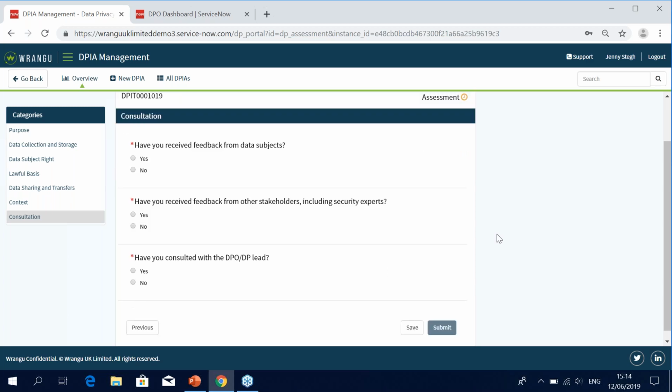This questionnaire is also part of the GDPR Accelerator. So this is a standard DPIA questionnaire. Of course, it is possible to modify this, add maybe some other questions that are important for your organization, but this should cover everything that legislation asks from you to answer in that assessment.